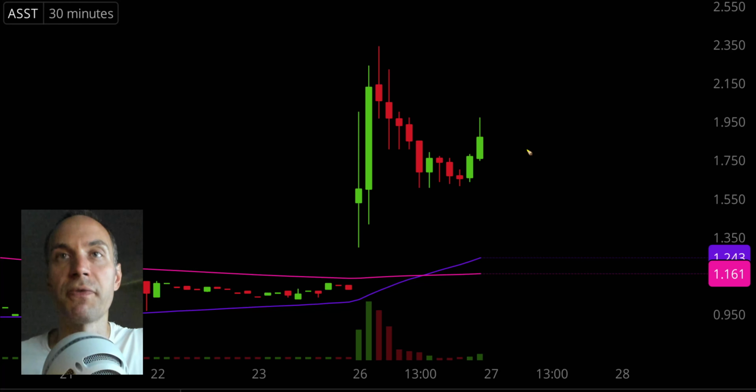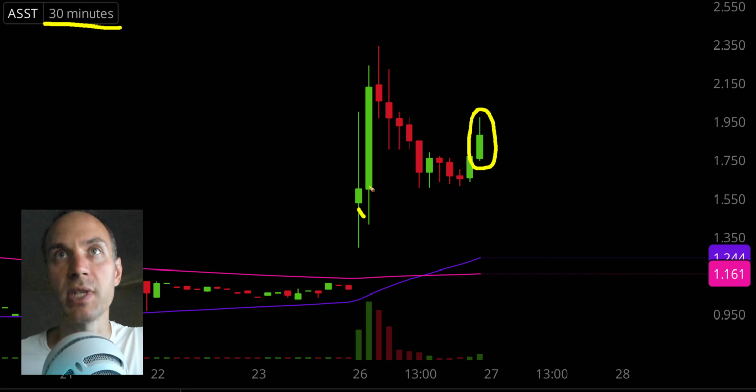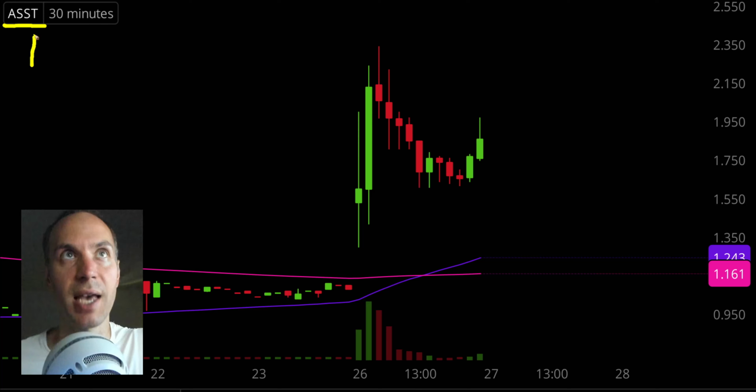First off, a couple of clarifications. Number one, the candlestick that you see right there will be moving around and changing. That is because the market's still open for a small amount of time. But I like to do these videos where the market is still open because sometimes we can capture some really interesting late day price movement. Second, I'll be using the 30-minute time frame, meaning each one of these candlesticks here represents 30 minutes worth of time. So stock number one, ticker symbol ASST.